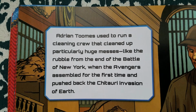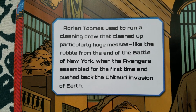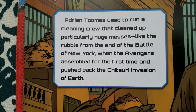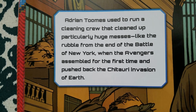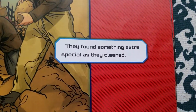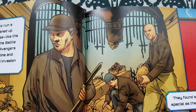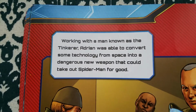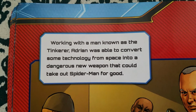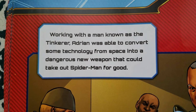Adrian Toomes used to run a cleaning crew that cleaned up particularly huge messes, like the rubble from the end of the Battle of New York, when the Avengers assembled for the first time and pushed back the Chitauri invasion of Earth. They found something extra special as they cleaned. Working with a man known as the Tinkerer, Adrian was able to convert some technology from space into a dangerous new weapon that could take out Spider-Man for good.